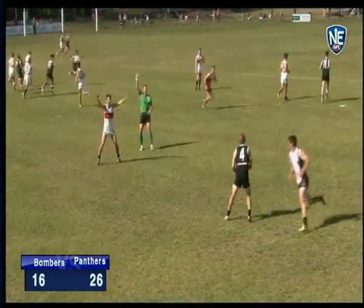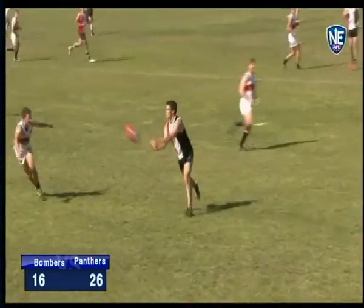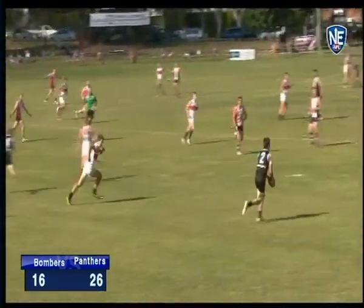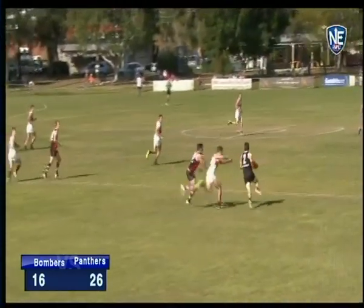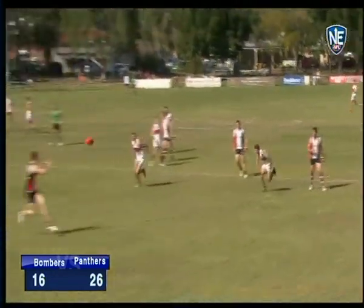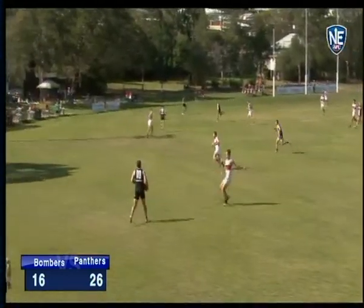Left half back for Morningside. They look to switch, he goes inboard. Kick doesn't find Shelton, but he picks it up, gives a handball to Spackman. Got a bit of time. Has a look around, looking across the ground, has a bounce. Under a bit of pressure now, Spackman. Another bounce. Upton, hands out here, going nowhere fast, Morningside, but hanging on to possession. That's the main thing, Kanga.